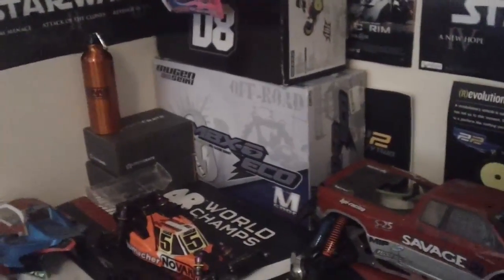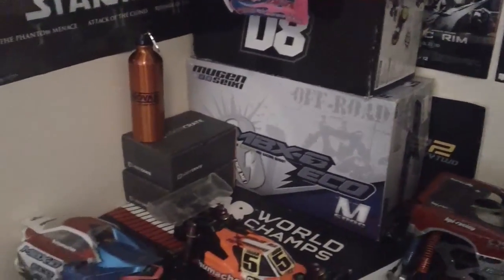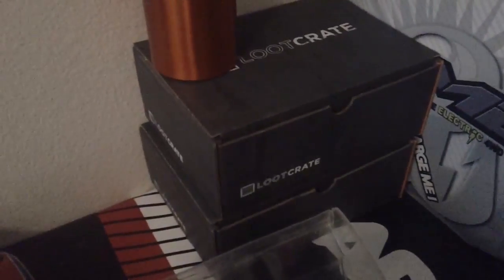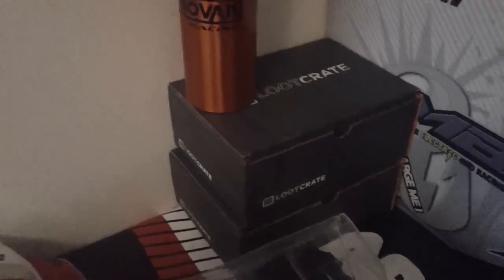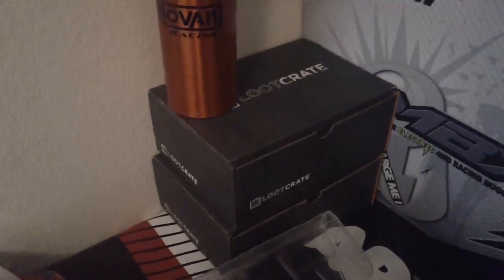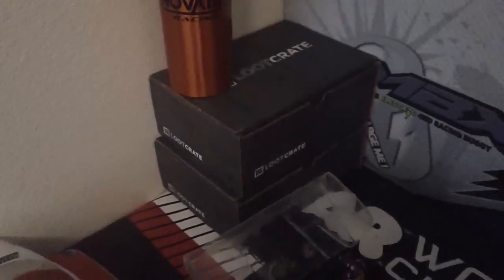In the corner is my Mugen Eco MBX6 box M-Spec. To the left of that, I've got 2 Loot Crate boxes. It's a pretty cool service. Once a month you get a Loot Crate in the mail. Has all kinds of little geek stuff on the inside of it. Posters, sometimes a t-shirt, sometimes other things, little toys, things like that.